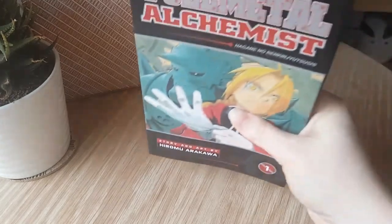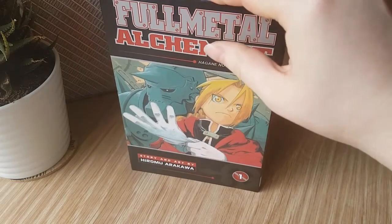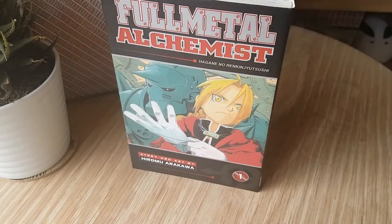Question 7 is favorite manga world. So I guess series like settings, fantastical settings within manga. And my answer is maybe a little bit typical, but it would be the world of Fullmetal Alchemist. I really, really like the appeal of alchemy, which is basically science-based magic.